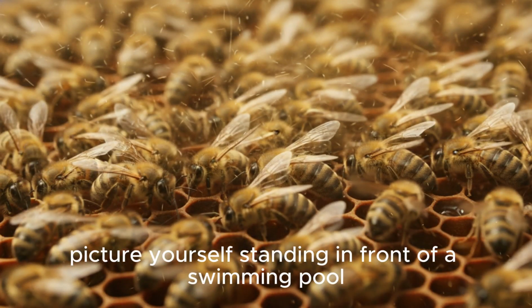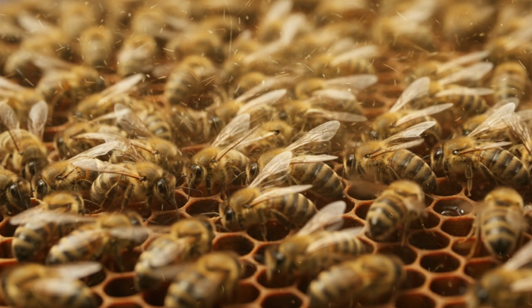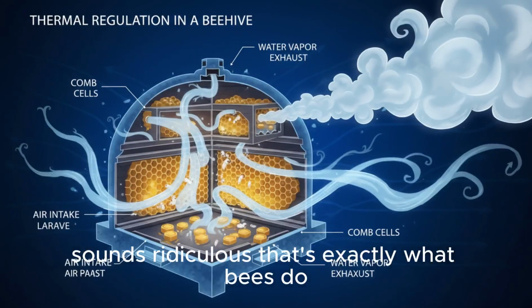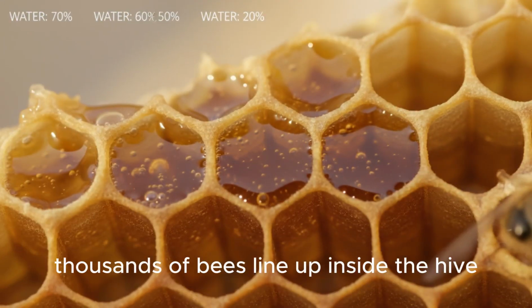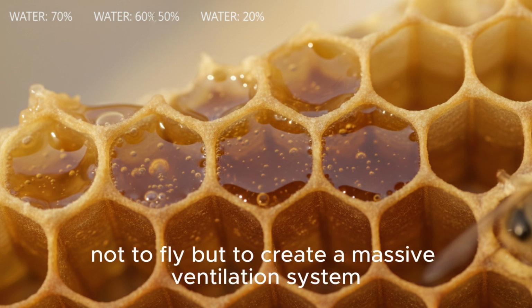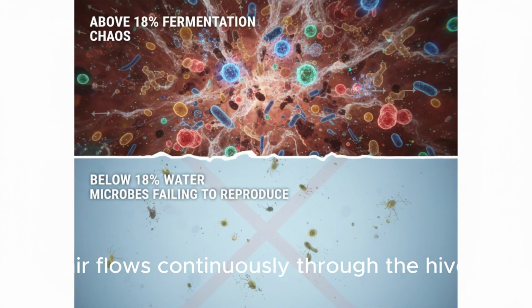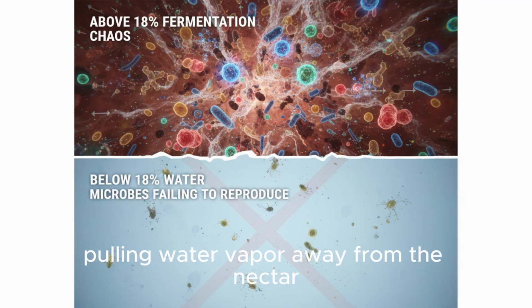Picture yourself standing in front of a swimming pool, tasked with drying it completely. No pumps, no industrial dryers, just a handheld paper fan. Sounds ridiculous. That's exactly what bees do. Thousands of bees line up inside the hive, beating their wings in perfect coordination not to fly, but to create a massive ventilation system. Air flows continuously through the hive, pulling water vapor away from the nectar.